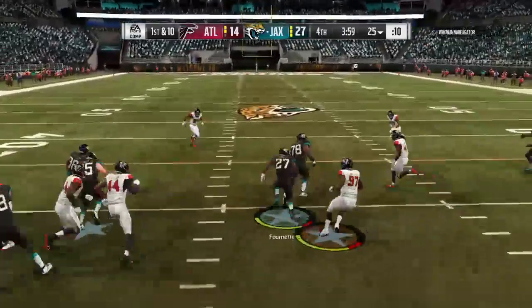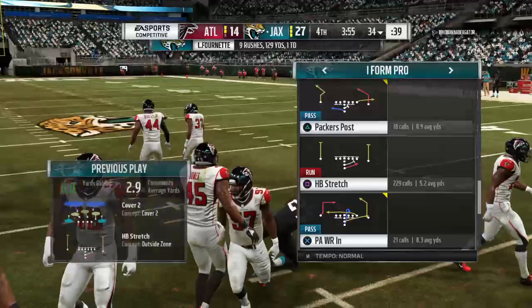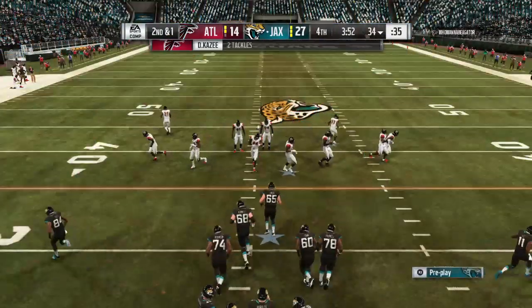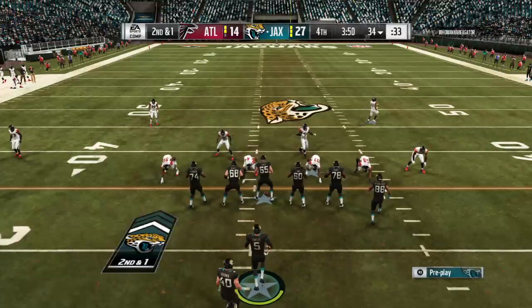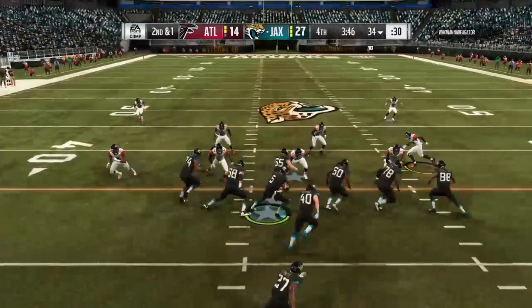Bortles on the give to Fournette. And he'll take this up near the 35, maybe the 34. Give him 9 on the carry that time, and they're set up with a 2nd and 1. Maybe a good spot to take a shot. Here's 2nd and a yard from the 34.